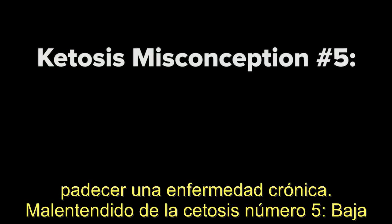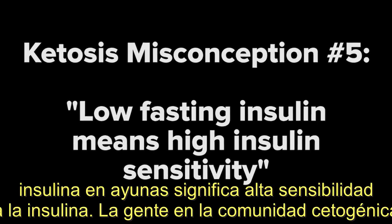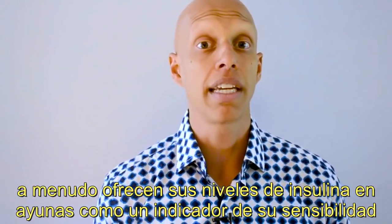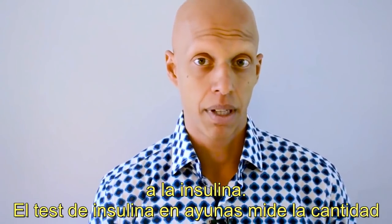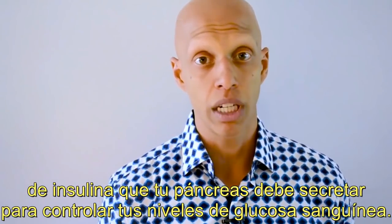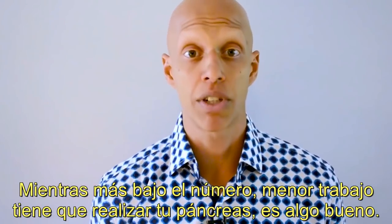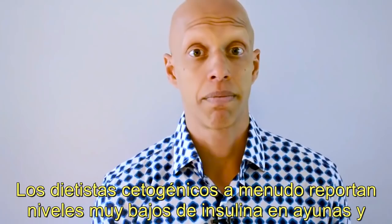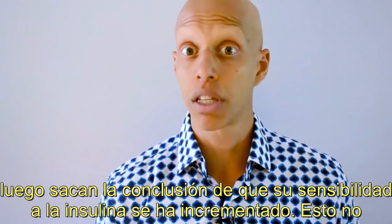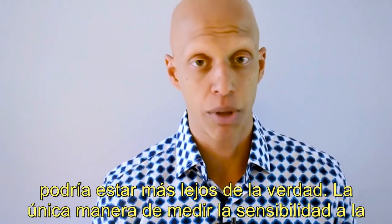Ketosis misconception number 5. Low fasting insulin means high insulin sensitivity. People in the ketogenic community often measure their fasting insulin levels as an indicator of their insulin sensitivity. A fasting insulin test measures the amount of insulin your pancreas must secrete in order to control your blood glucose. The lower the number, the less work your pancreas is performing. This is a good thing. Ketogenic dieters often report very low fasting insulin levels, then draw the conclusion that their insulin sensitivity has increased. This could not be farther from the truth.